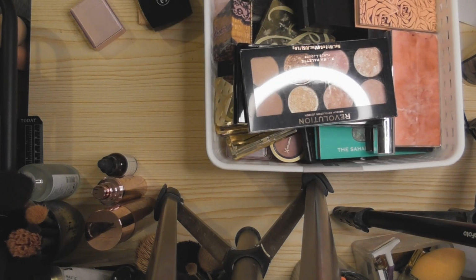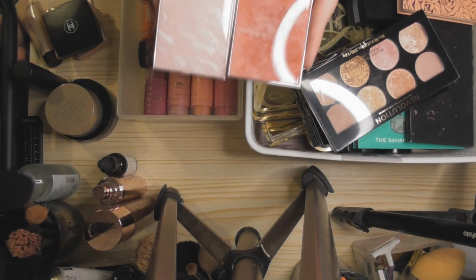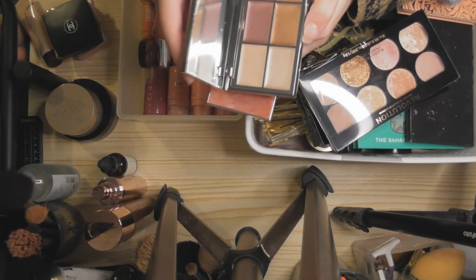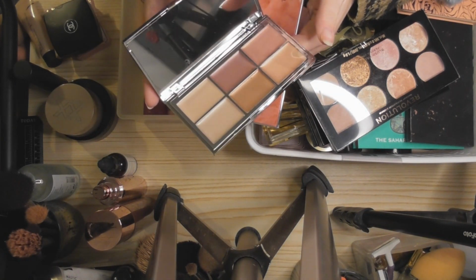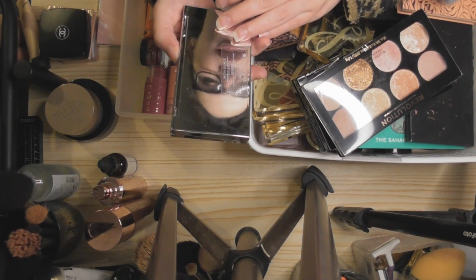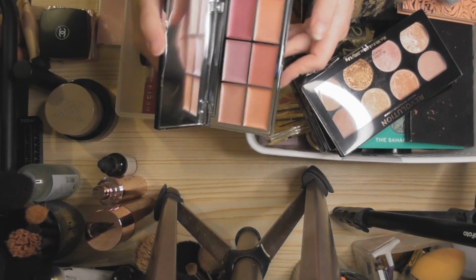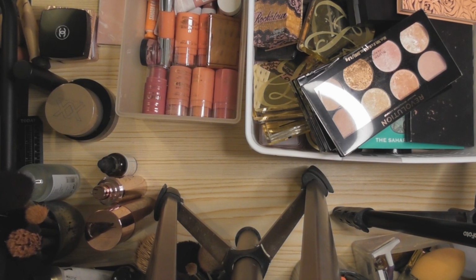So I'm going to start with my cream blushes, of which I have a lot. First of all, I have two blush palettes from XX Revolution. First of all, we have Overload, which is quite light in colour. In fact, I think it's more cream illuminators, but they've been in my blush collection since I purchased them, so yes. And I haven't used them, so I can't prove or disprove my theory. Next we have Indulgence, which is much stronger colours. So there we go, that's my two cream blush palettes.